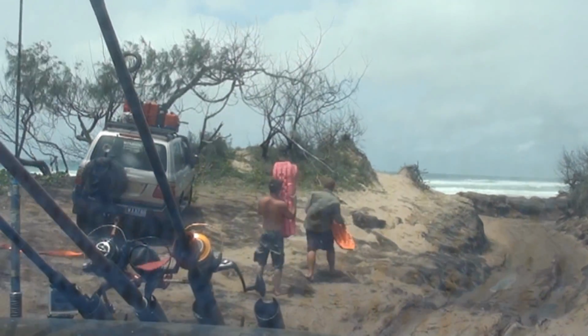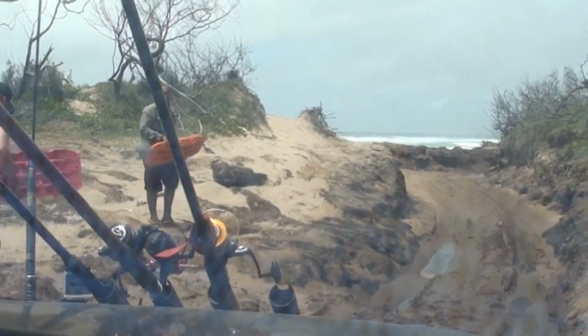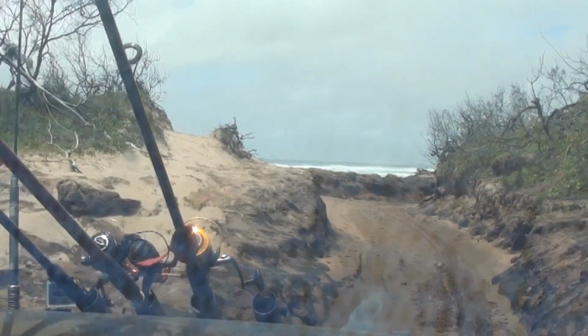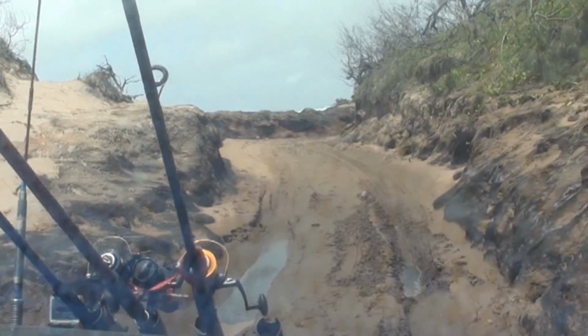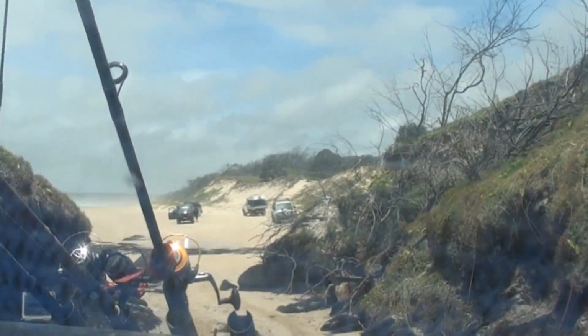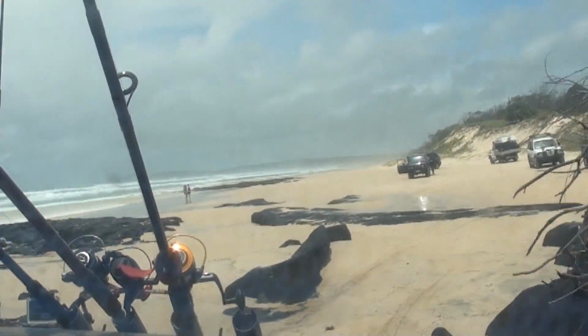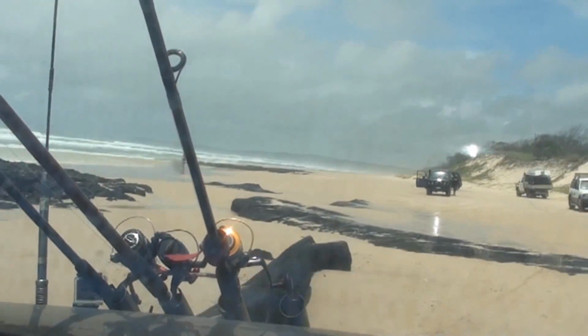And teamwork, you know, four-wheel driving, everybody helps everybody. And here's some of the guys that we helped earlier, now they're helping us. So just a great effort all round. Good stuff. We're all clear.